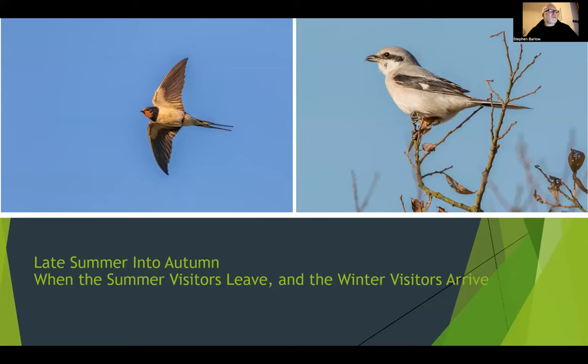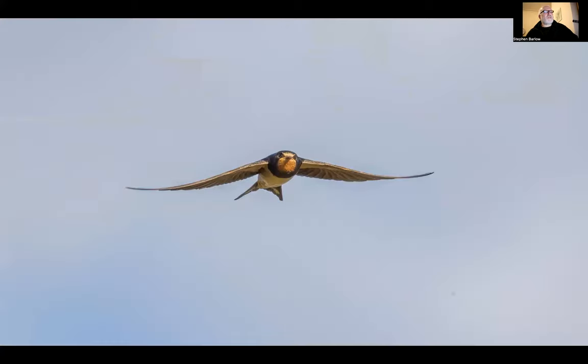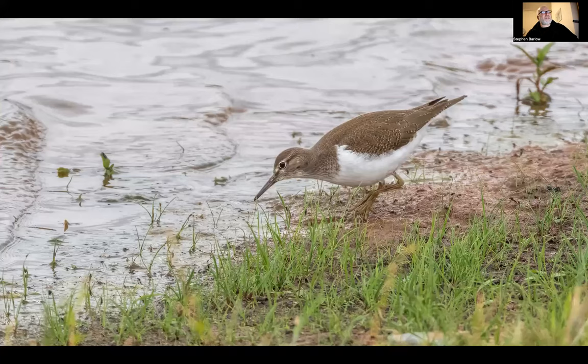Late summer into autumn is probably one of the biggest changes you see, because you start off with summer migrants still there, swallows and most of the other birds. You even get hobbies coming through till September. I suppose you could get one in October. I don't think I've ever seen one there, but certainly into late September, you still get hobbies coming through. So we've got the swallows. They're around till October-ish, but most have left by the end of September.